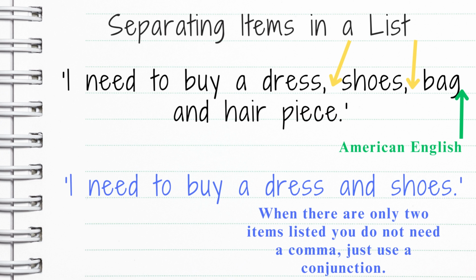If you were only going to the shop to buy two things, so I need to buy a dress and shoes, because there's only two things listed, you don't need a comma. Just use the conjunction of and, that is enough. You don't need to write, I need to buy a dress, comma, and shoes. It's not correct. You don't need to do it.